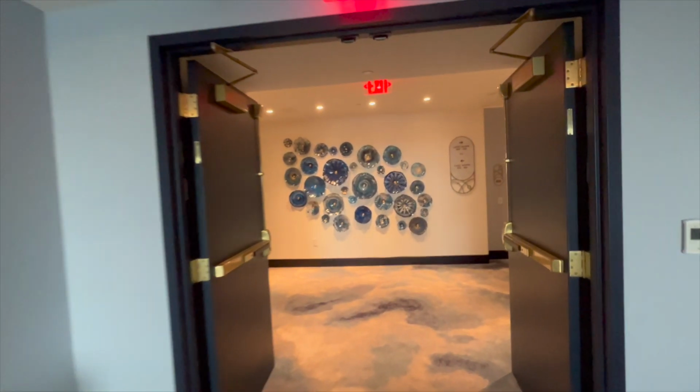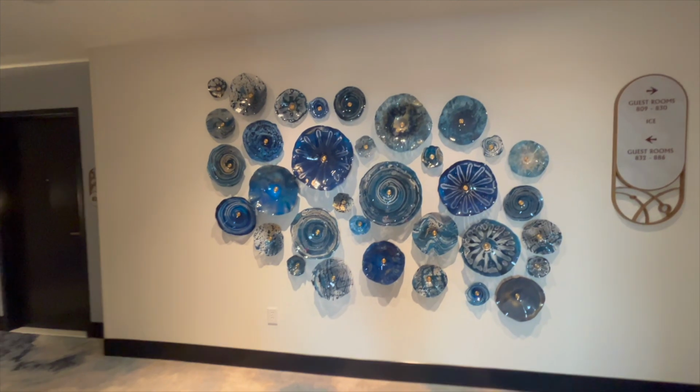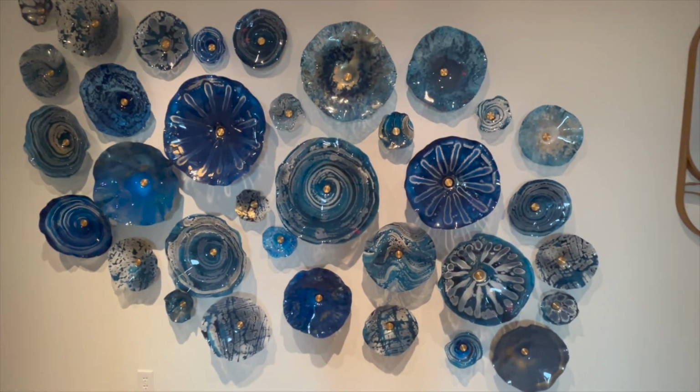I know I'm biased because I'm on this floor, and this is the floor I just had. I didn't get to choose it, but I kind of like the colors best. All the ones I've seen.